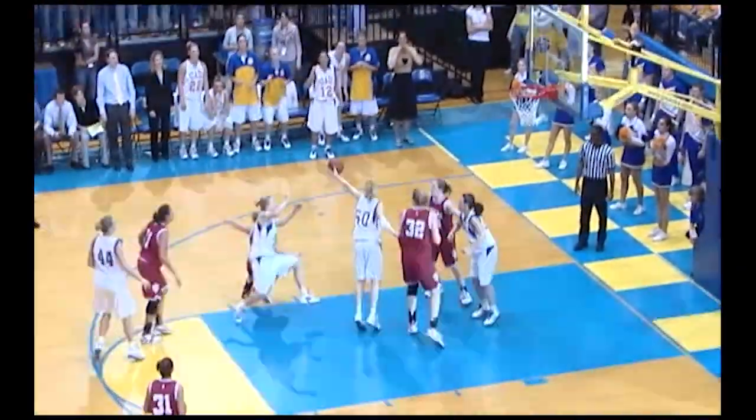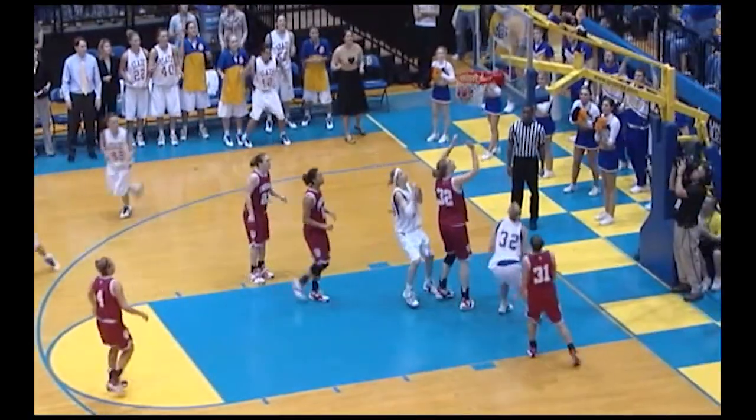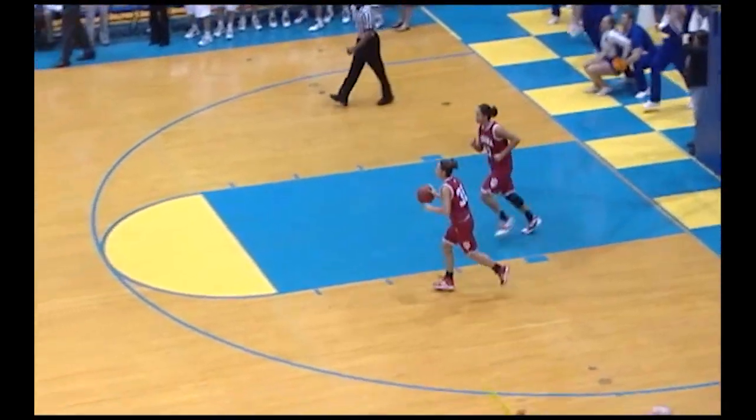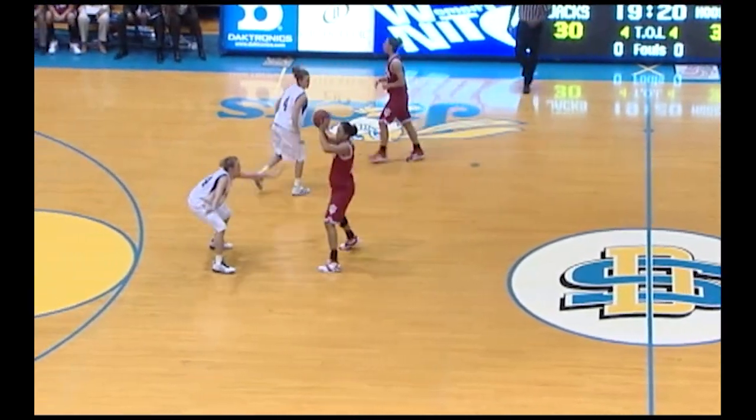Kick out, Workentine for 3. On the glass, no good. Rebound, tipped out, Grimsrud back to Workentine. Backdoor Vogel, the layup good for 2. Megan Vogel with a bucket. Good pass, good feed. Jacks hustled that time and cut it to a 1-point game. 31-30. Jacks down by 1.